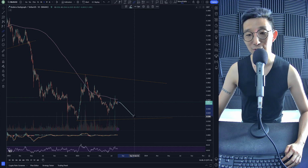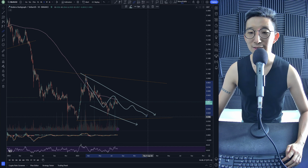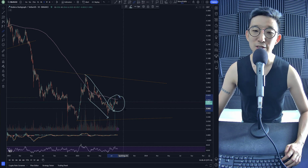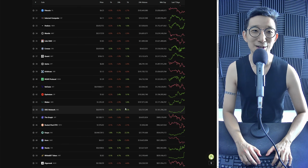Could we still head a little bit lower? Sure, of course. We could have an extended wave C. This will already be a very nice falling channel wedge break, right? But I don't feel the bullishness yet. So that's our take for HBAR.